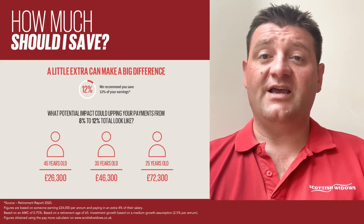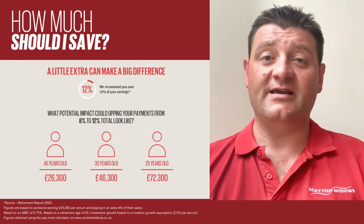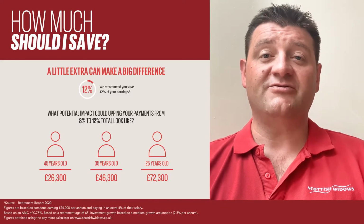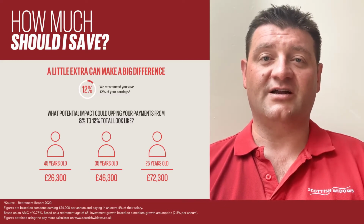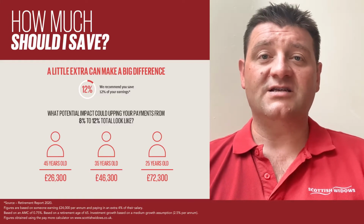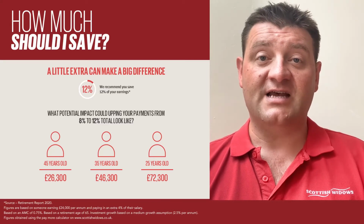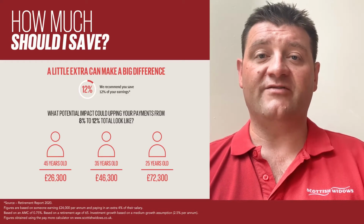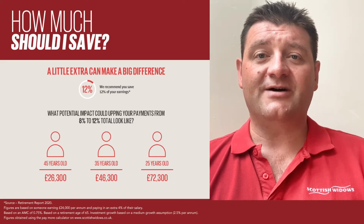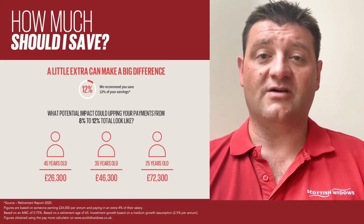As an example, if you are 25 and plan to retire at 65 with a £24,000 salary, by increasing your overall payment from 8% to 12% of salary, you could potentially receive an additional £72,300 in your pension fund when you retire. This is only an example and of course is based on a number of assumptions, including a scheme annual management charge of 0.75% and an expectation of a modest level of investment growth. Here we've assumed 2.5% per annum. Everyone's situation is different, so take a look at our Pay More calculator on scottishwidows.co.uk.